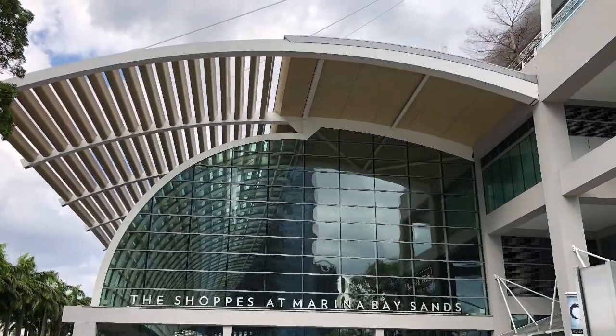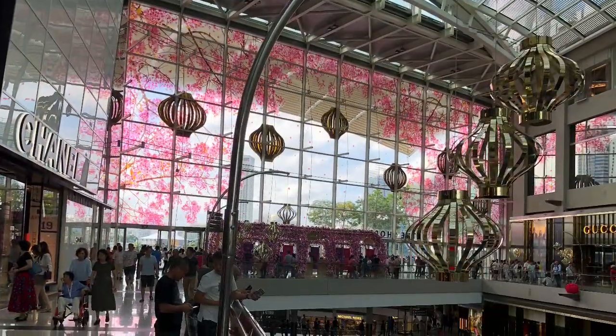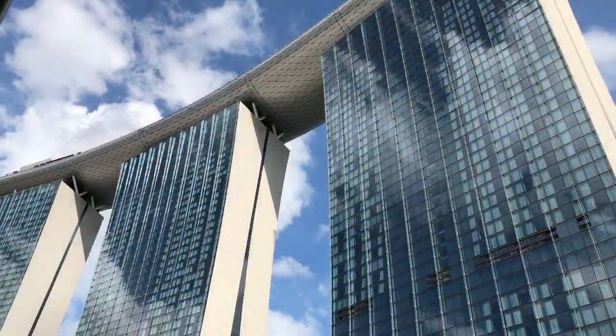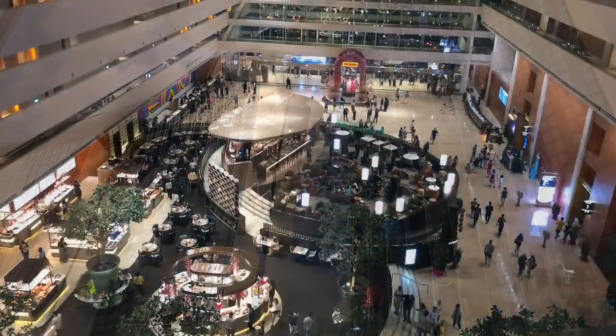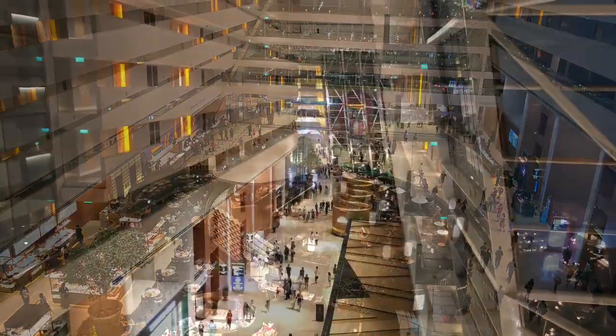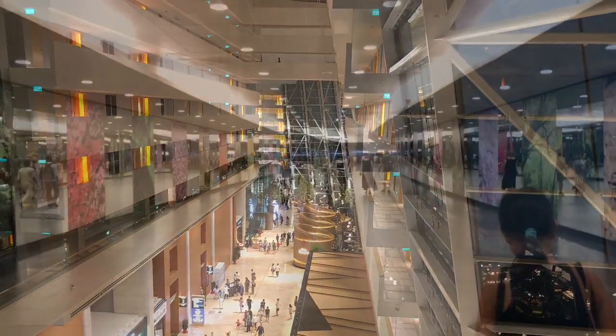This is the entrance to the shopping side of Marina Bay Sands. It's quite elaborate and quite well done, as you would expect. The Marina Bay Sands is basically three 55-story hotels combined at the top. They're inspired by propped-up playing cards, connected by a cantilevered skypark.